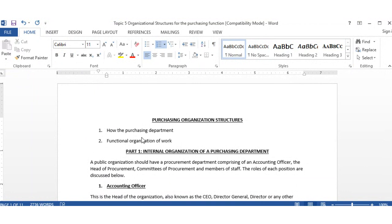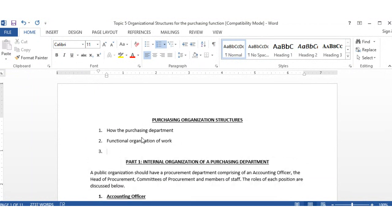That is to mean, can people operate at the same point? Can people work from the same location, or is work divided? And number three, we will look at the general structures of an organization. I will not focus a lot on this because these ones are easy. Number three, they are very, very easy to do. But my main focus will be on number one, how the purchasing department is organized for good order.